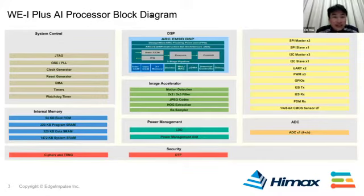Okay, thank you, Adam. I'm CK from Himax Technology. It's my pleasure to have the opportunity to introduce the WE-I Plus AI processor. In WE-I Plus, we have the ARC EM9D DSP, and we have a multi-bank memory architecture, XY memory. It will be very useful for neural network inference. And we also have an image accelerator: motion detection, 2x2 and 5x5 filters, JPEG codec, HOG extraction, and the resampler. This image accelerator is very useful for computer vision applications.